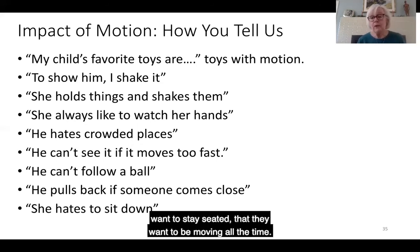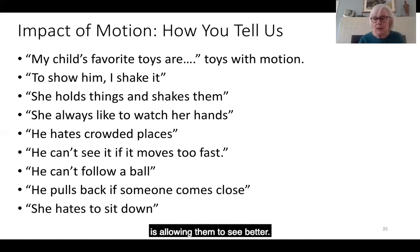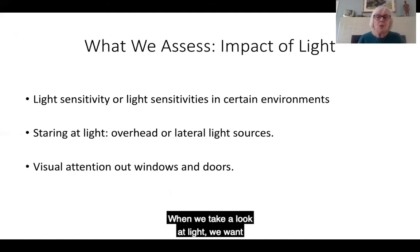Or you might report that your child doesn't want to stay seated, that they want to be moving all the time. So we often think about that and wonder whether motion, their own motion, is allowing them to see better. When we take a look at light, we want to take a look at light sensitivities. Does the child have difficulty with light? Maybe perhaps doesn't like bright light? And these light sensitivities, we want to understand them in all environments.